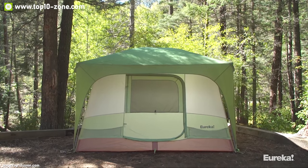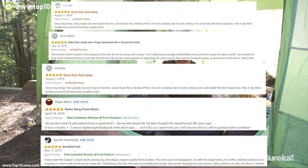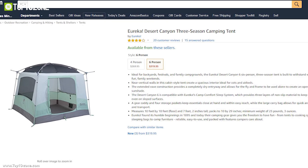This tent has earned good reviews and ratings from the users, and you can get this tent at around $240 on Amazon.